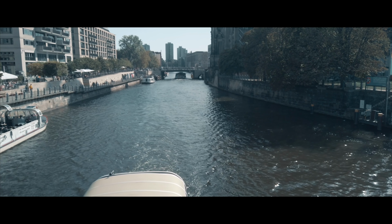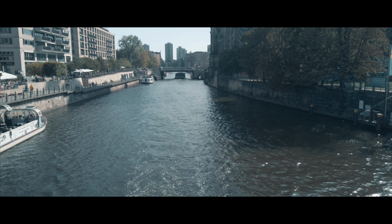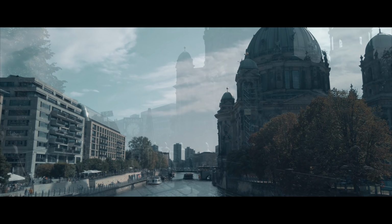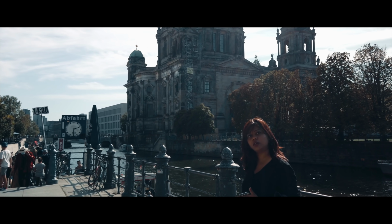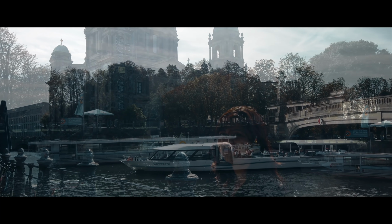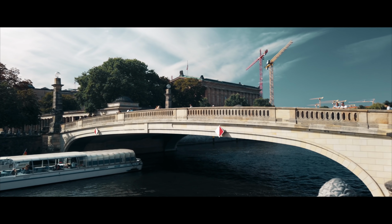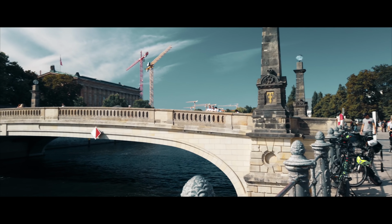Heron fly. It has been such a beautiful day.